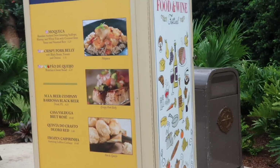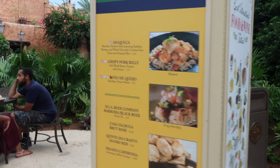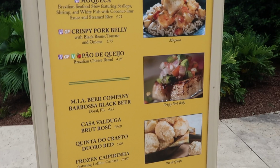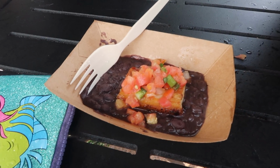These are the pictures of everything. The pork belly looks amazing, looks really nice. She's picked up the pork belly. It looks like a towel magic too, it looks really nice.